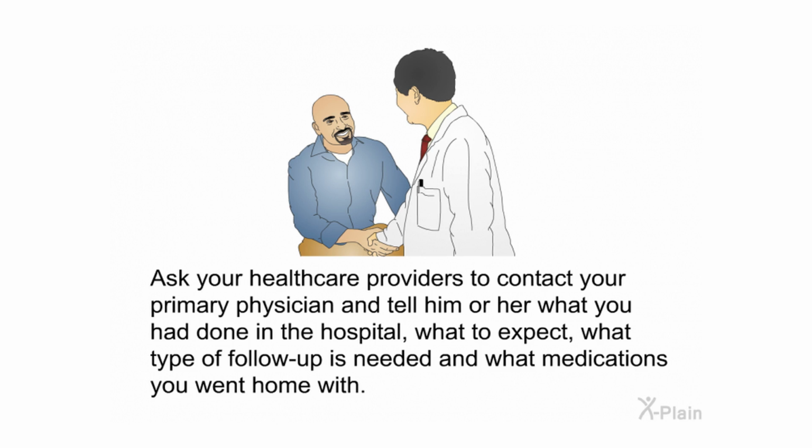Ask your healthcare providers to contact your primary physician and tell him or her what you had done in the hospital, what to expect, what type of follow-up is needed, and what medications you went home with.